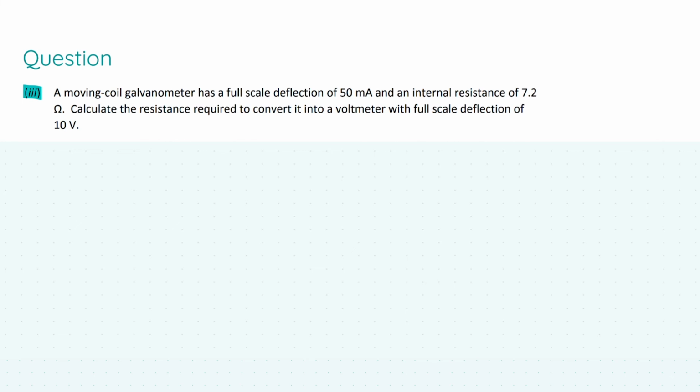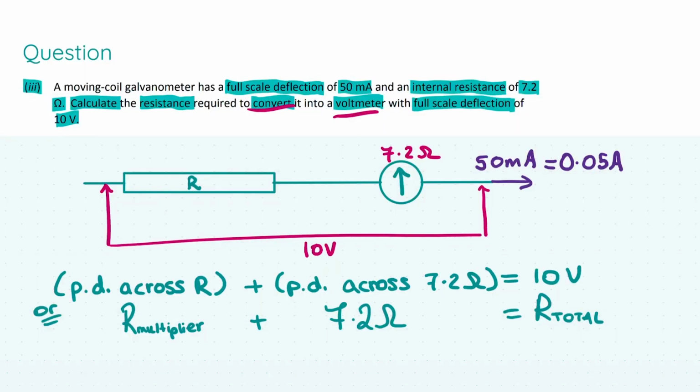Okay, so looking at part 3, it's the calculations part in our question, and we are told that a moving coil galvanometer has a full scale deflection of 50 milliamps and an internal resistance of 7.2 ohms. We are asked to calculate the resistance required to convert it to a voltmeter. This is a very important point because it will dictate how we are going to calculate this resistance and also how we need to set up our circuit. But this voltmeter must have a full scale deflection of 10 volts. Now, before I begin any calculation in physics whatsoever, I need to draw some sort of diagram to try and visualize what the numbers are going to tell me. What do I actually need to calculate, and how do I do that?